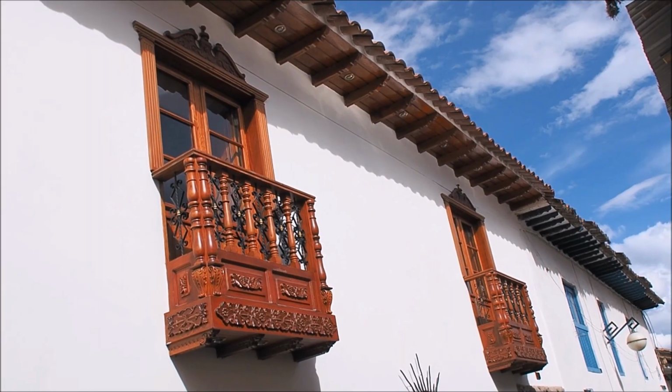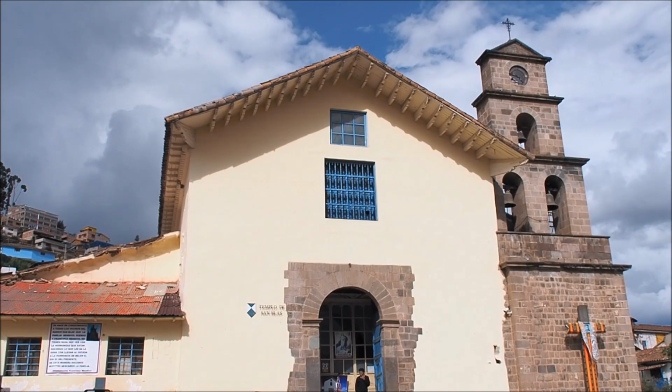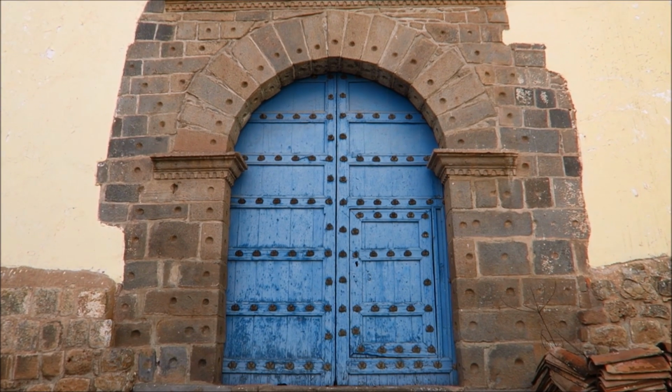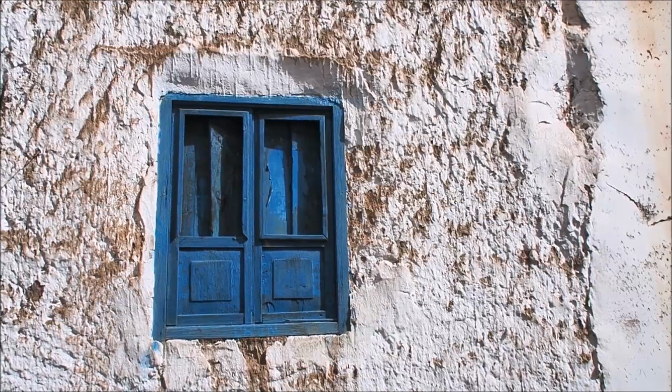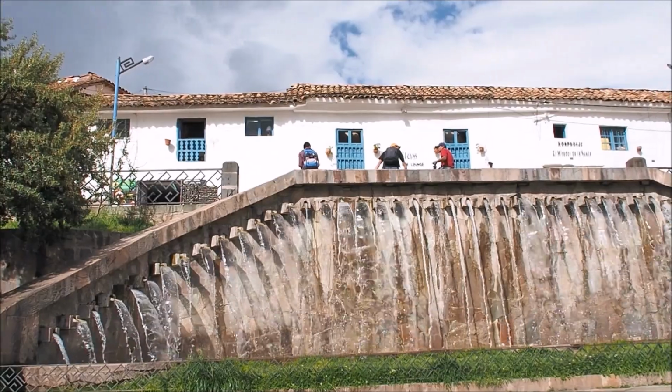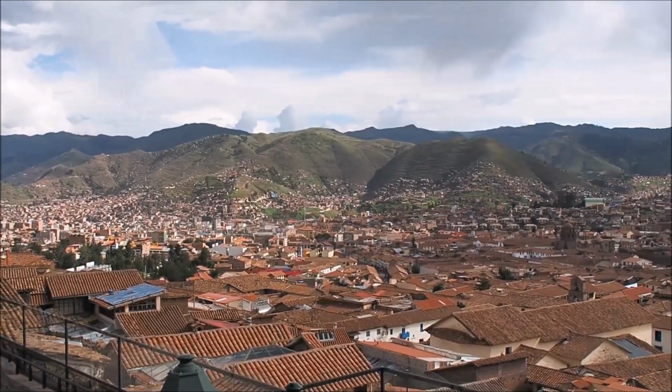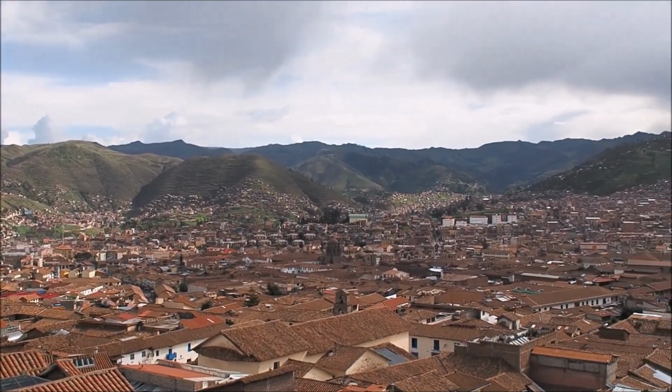San Blas is one of the oldest neighborhoods in Cusco, and it is a great area to explore on foot. The neighborhood is known for its bright blue doors and window shutters, and it has a nice little square with a church and a water fountain. The neighborhood has some really cool lookout points with great panoramic views of Cusco, so you'll want to bring your camera.